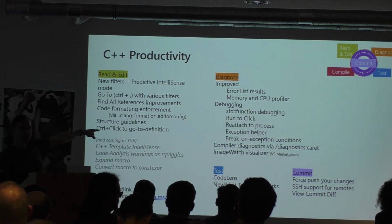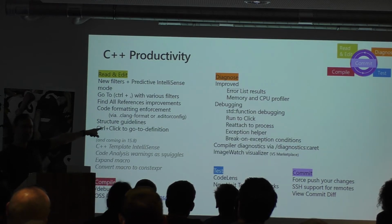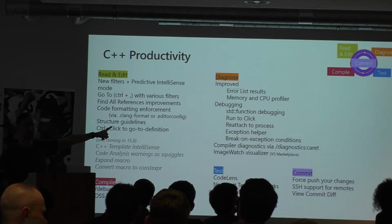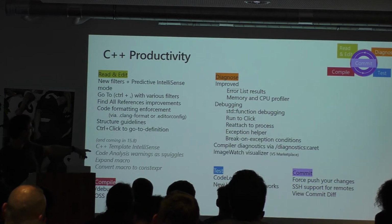We added std function debugging. This is the ability to, if you F11 step into a std function or any of its variants, we will actually go straight to the place where you're trying to go and not through the 33 levels of indirection to get there. Run to click, yeah, all sorts of good stuff.